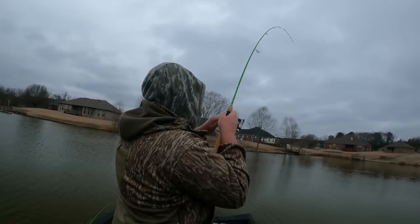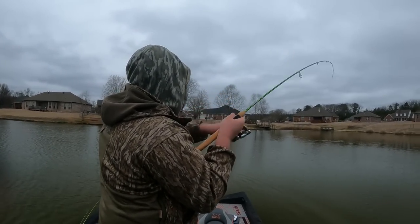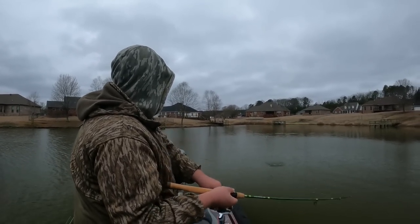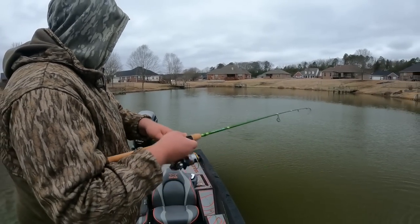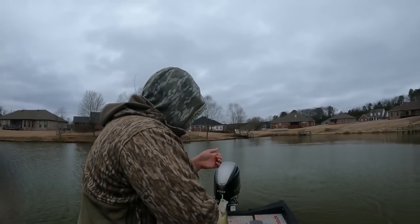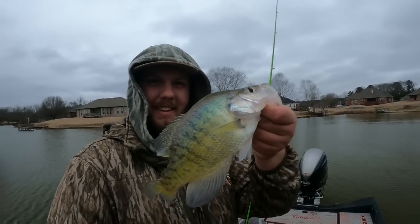Oh. I'm convinced that wasn't a bush. It looks like a nice one. He's coming to the top. Yeah, like a good crappie. Crank him in here. Nice keeper. I think so. You got two on there? That's a nice one. That's a good keeper. That's the biggest one you caught today. Yeah, that's a good one.